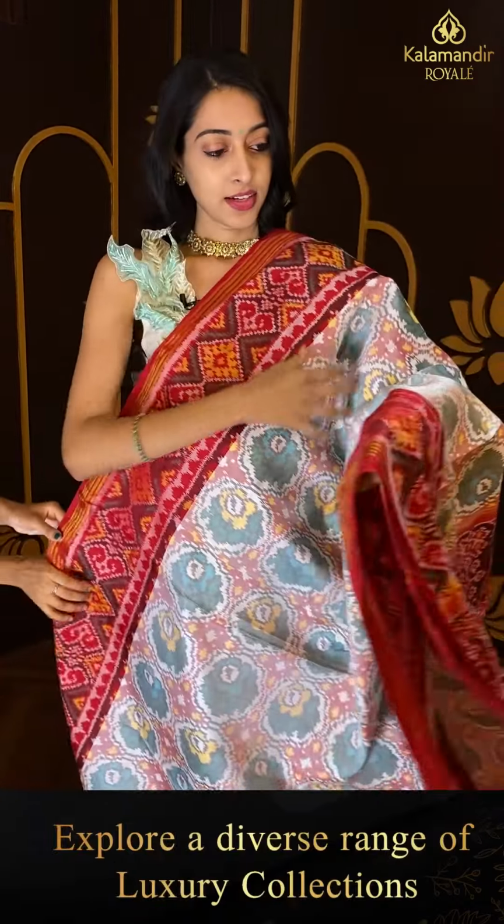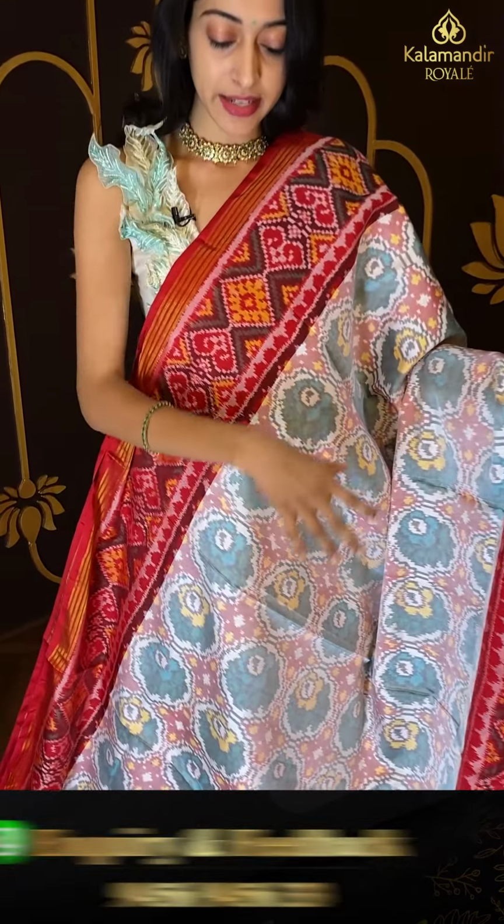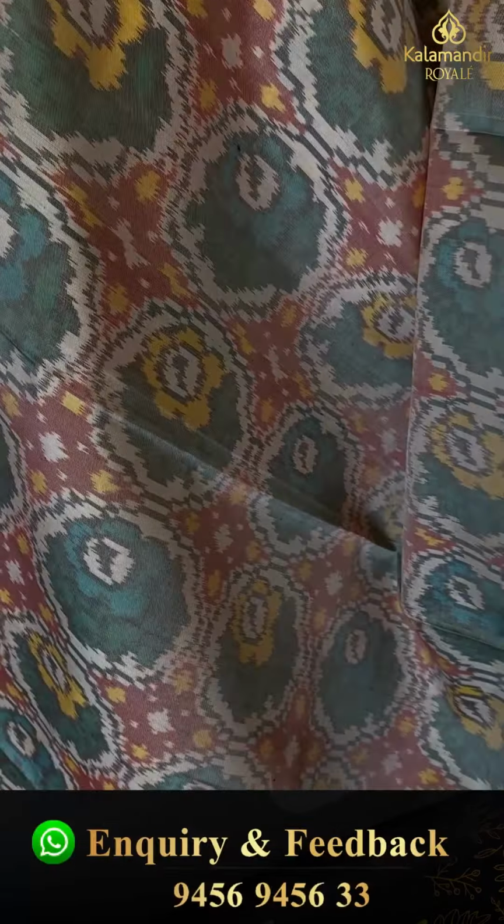Moving on to the next pretty sari. One more very very gorgeous one. Have a closer look. Light pastels and dark royal color combination saree.